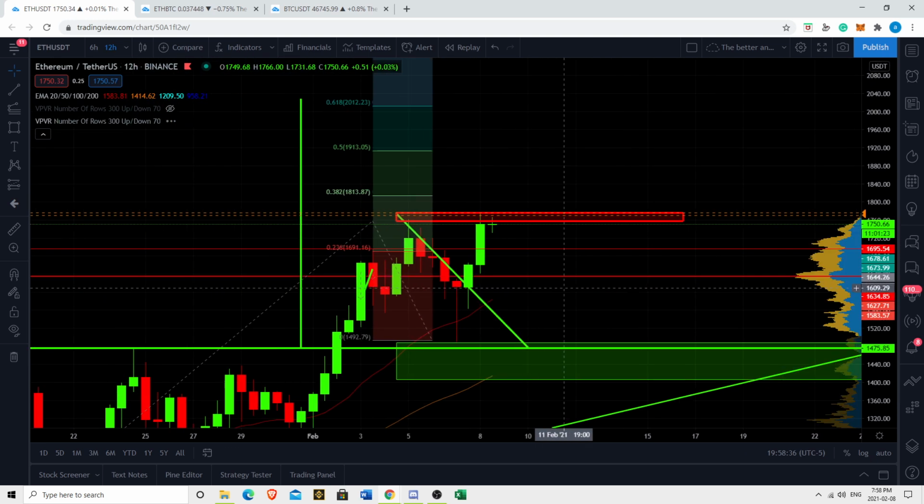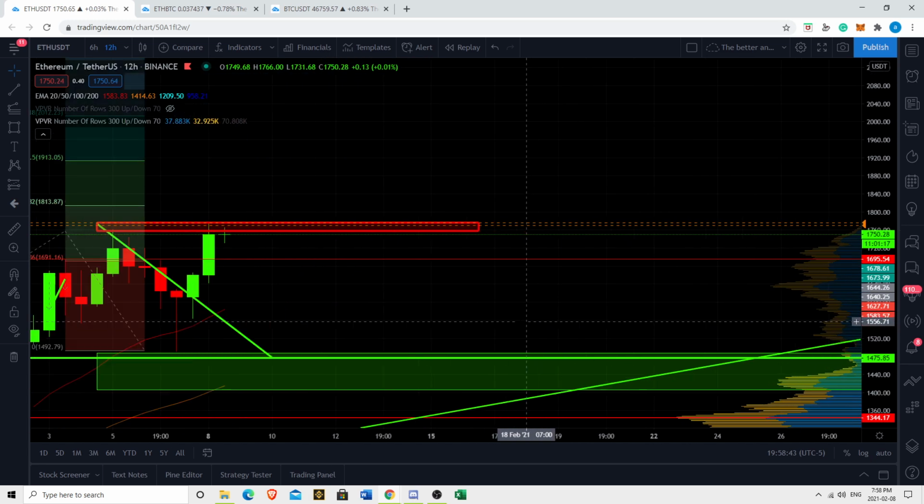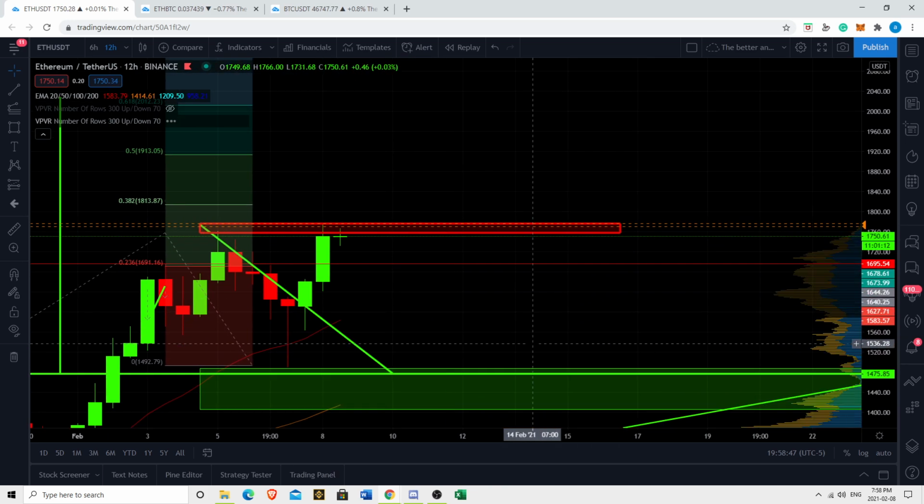If I didn't mention already, guys, Tesla just bought $1.5 billion worth of Bitcoin. That is crazy. That is stupid bullish. That is one of the most bullish things that has ever happened in crypto land here.